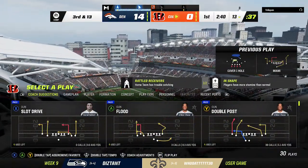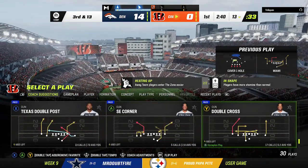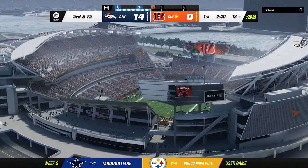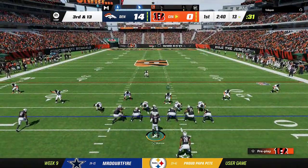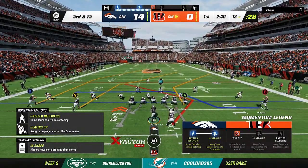Incomplete. Intended for number 43. Incomplete. Brings up 3rd down and 13. Here we go. An incomplete pass on that last play, and that means they'll need to come up with something here on 3rd down.